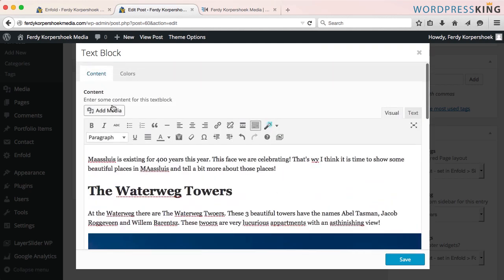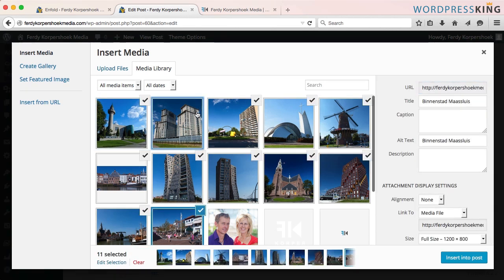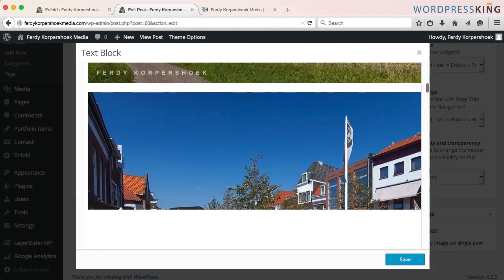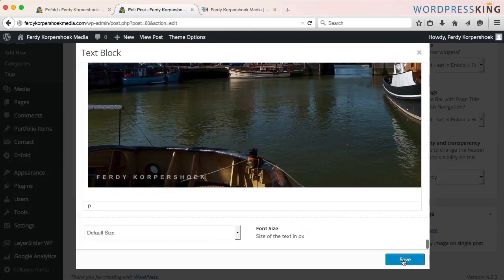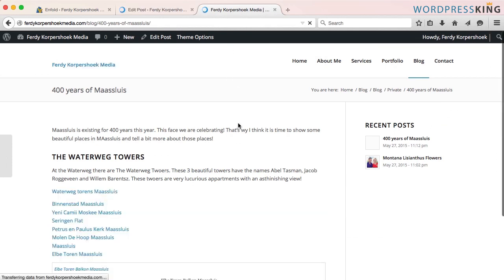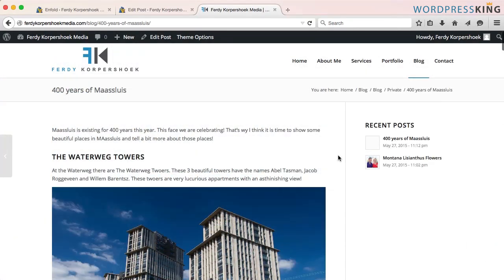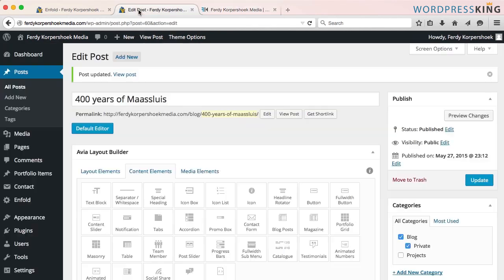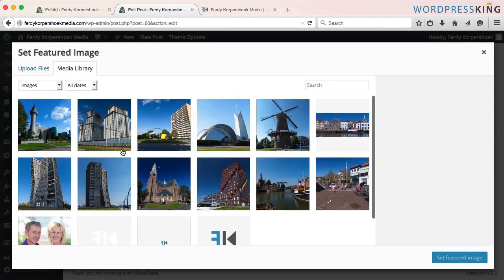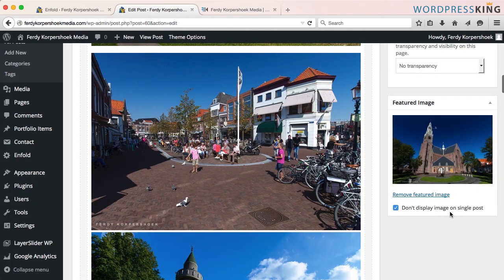make a new alinea, and now I insert the rest. Minus this one, I have it already. Insert into post. Renew the page, and now we have something like this. One thing we need to do, we have to make a thumbnail picture. So I scroll down, I set a featured image, and I think this one is really nice, so I choose this one. And I don't want it to be displayed on a single post.